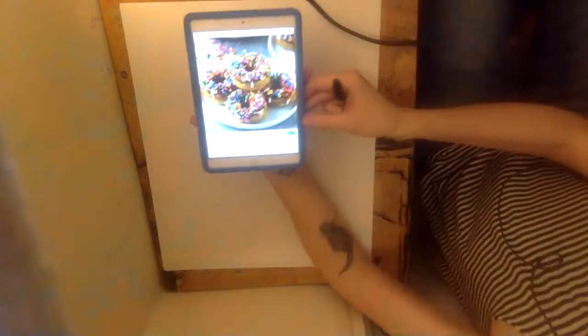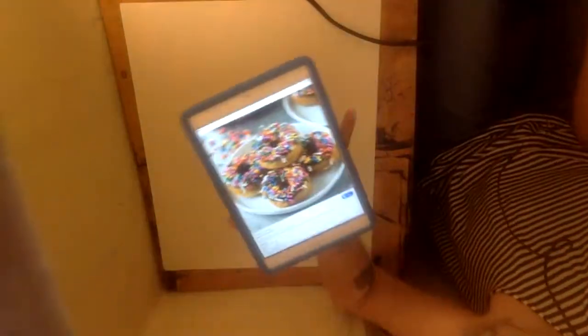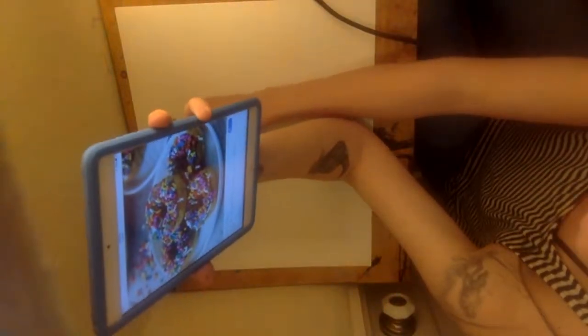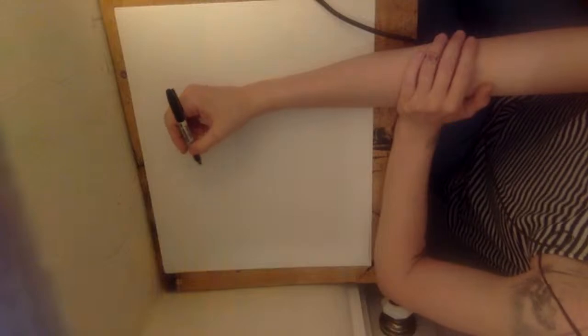I wish there were a way for you all to see this without me seeing my drawing. Maybe I can do it. Can you all see the donut? Okay, but then you can't see the drawing. Okay, well, you'll just have to see the drawing. And I'm going to turn some music back on so that you can draw as we're doing this.